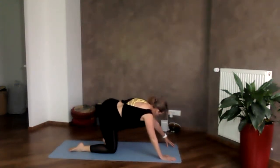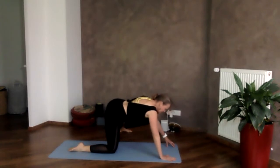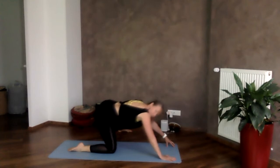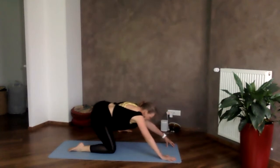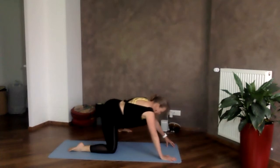Now let's stretch the left leg out to the side, placing the foot down. Keep your left palm up. Press back again. 5. 4. This should feel really good. 3. Inner thigh stretching. 2. And you go as far as you feel. 1. Now we'll bring the palm back down.